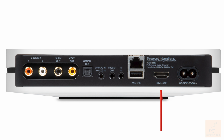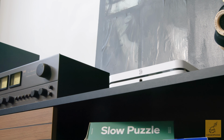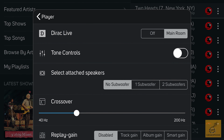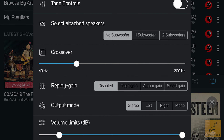Fourth, an HDMI eARC connection for connecting to your awesome flat panel TV. Number 5, a 3.5 millimeter combo Toslink input for connecting to your awesome legacy TV if you haven't upgraded to a more recent flat panel. Number 6, also huge, Node 132 is Dirac ready, so you can use Dirac software to get the best sound in any room. That's the first time that Bluesound has done this at anywhere close to this price.